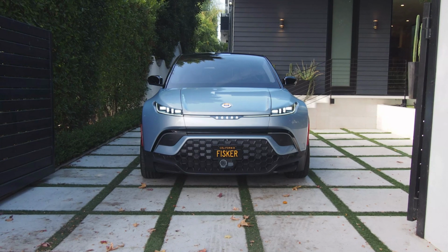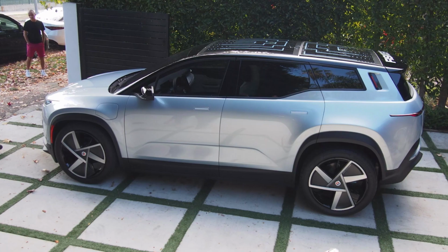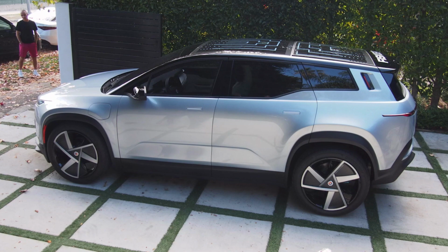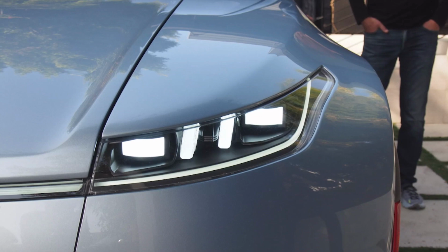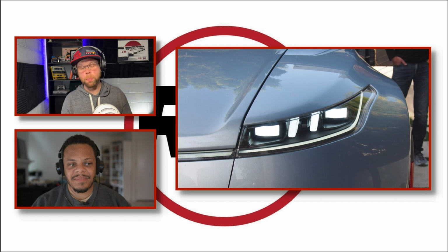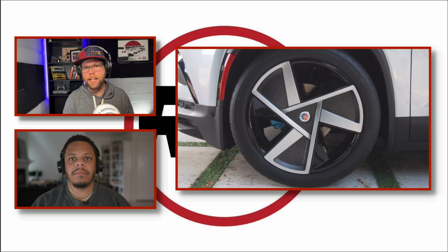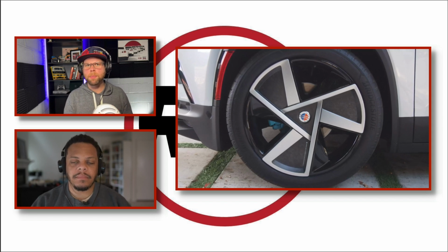They took a Magna Steyr platform, though CEO and founder Henrik Fisker says about 90% of that platform was changed, that Fisker got his hands on it and really made something their own. I kind of want to backstep to the design because I think this is a super good looking car. I am shocked that it looks this good. The concept was a good looking car, but actually something about the production car looks better to me for some reason.